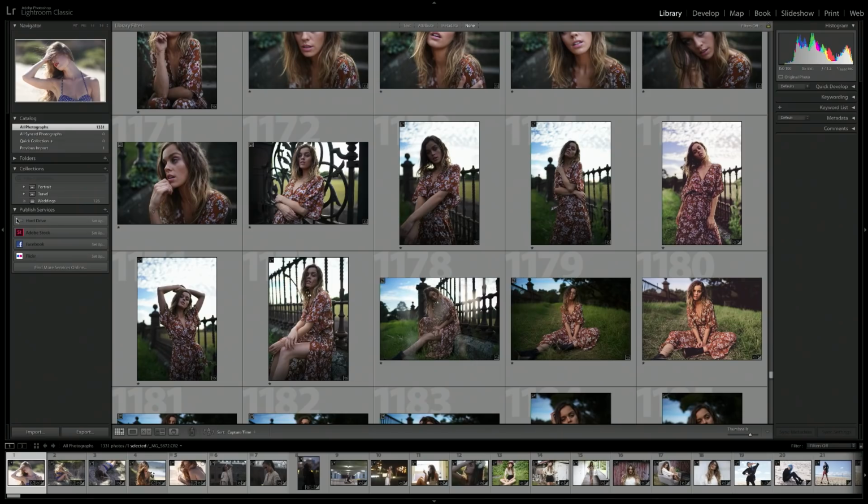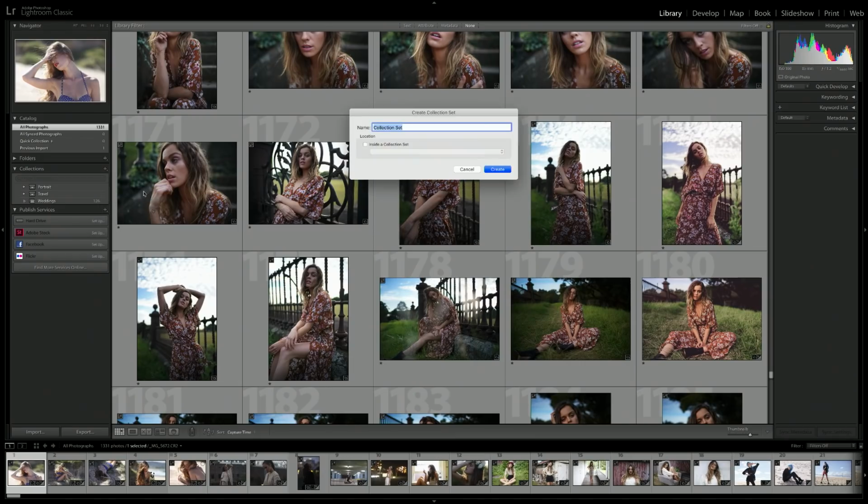You can create a new main collection by clicking on the plus button here and selecting Create Collection. So I have portrait, travel, and weddings. Within those main collections, I've then created collection sets, which you can find by, again, pressing the plus here and selecting Create Collection Set. When you do that, you can name your collection set to whatever you want and select inside a collection set to put it under one of the main collections that you've just created.